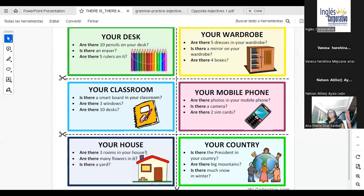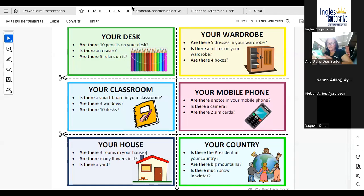Okay, so I'm gonna select some volunteers. Anna. Okay. Anna, tell me, are there photos in your mobile phone? Mobile phone, yes. Are there photos in your mobile phone? Yes, there are photos in my mobile phone. Okay. How many? ¿Cuántas? How many?